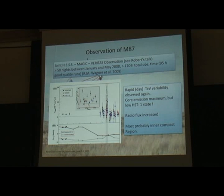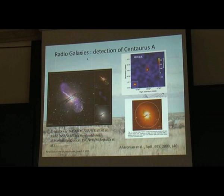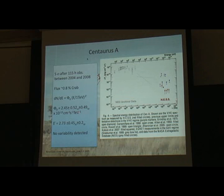So another famous radio galaxy, which is the closest one in fact, is Centaurus A, which has a complex structure of an elliptical galaxy, a dust lane, and a radio jet, seen also in X-rays. And it has been detected recently by HESS after more than 100 hours of observation, again at 1% of the Crab, with no hint of variability. And the flux seems to be compatible with the Fermi measurements, in the extrapolation of the spectrum.